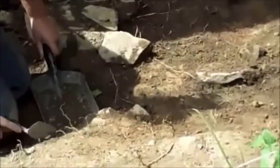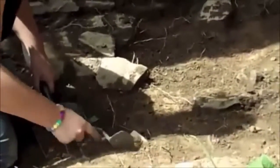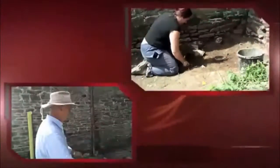But they've been reused, they're not all fine, so there's a problem there. It's been blocked in. All we've found so far.